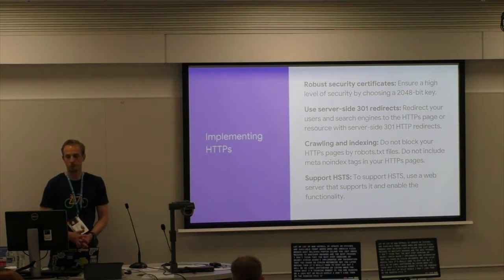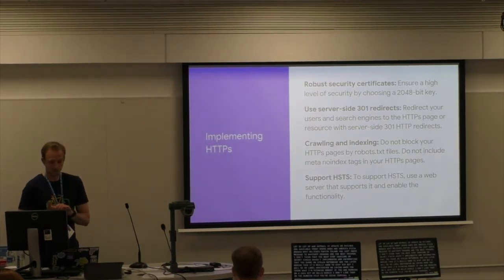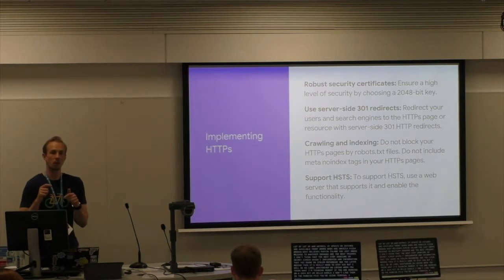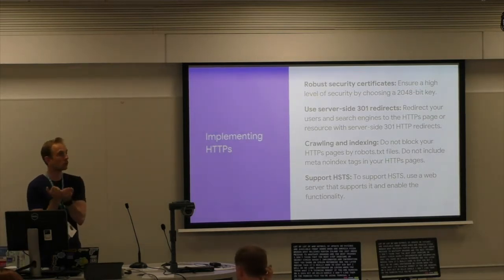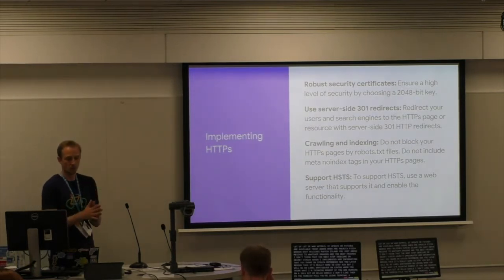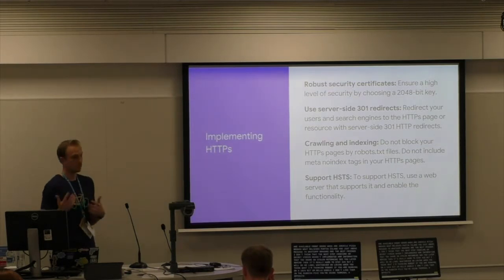If you're using a server that allows HTTPS, use HSTS, which stands for HTTP strict transport security, which means that if, for example, a user types in the HTTP URL into a browser, the site will still come up in the HTTPS version. Or if you would look on Google search for the HTTP version, we would still serve the HTTPS one. So enable it on your server. If your server doesn't offer this, then maybe look for a new one.